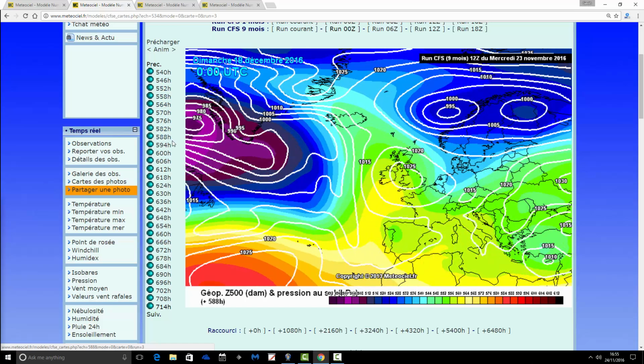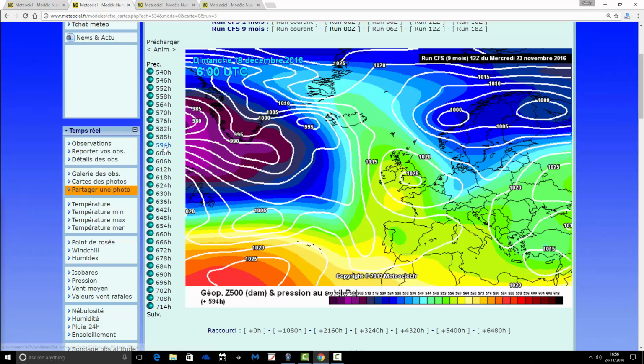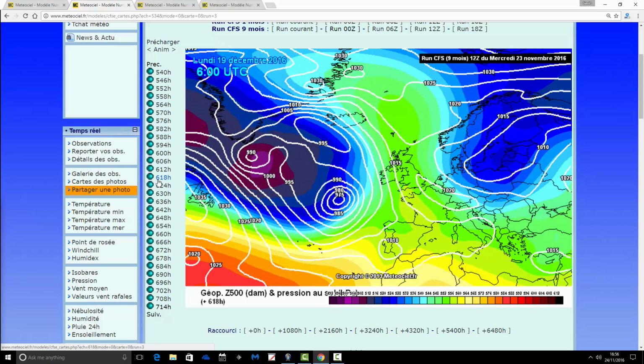Going beyond the middle part of the month, high pressure's back in again as we go from the 17th into the 18th. That little unsettled interlude through the middle part of the month doesn't last very long. High pressure is back, and that's probably under fairly coldish air as well. So again, frost and fog could be a problem there around the 18th and into the 19th.